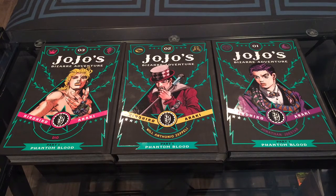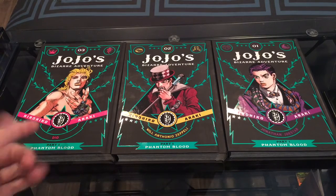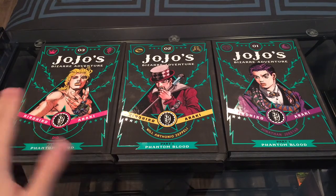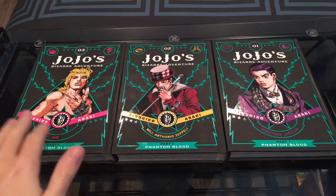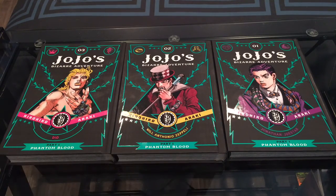So essentially what happens is Dio becomes a vampire and he plots to destroy the Joestar family bloodline. He ends up getting into a pretty big battle with Jonathan, and it basically incapacitates Dio, but he ends up escaping, and Jonathan vows to find and defeat Dio in the name of justice.